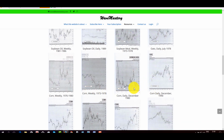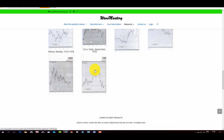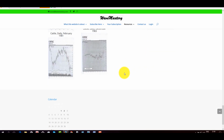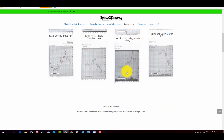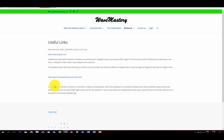Lots of charts. For those who like charts, this is ideal. You can go through this. It covers many markets throughout, you know, with lots of history. There's really a substantial amount of charts here. Okay, so that's resources, useful links, pretty standard stuff. Telling you a few things that I'm familiar with.